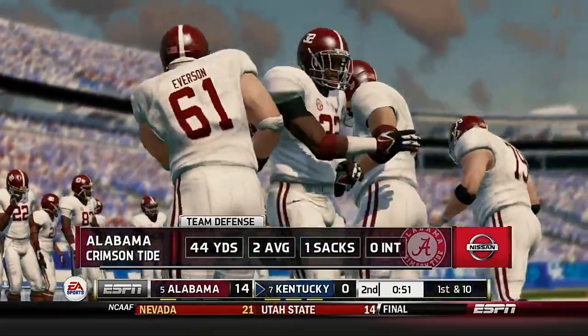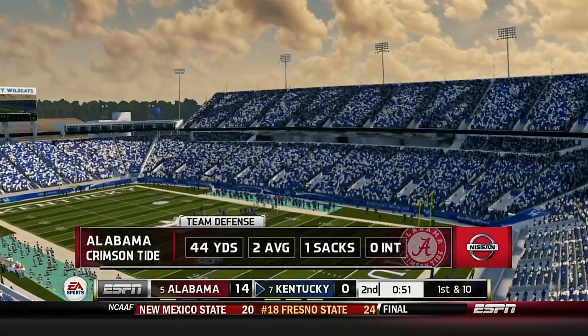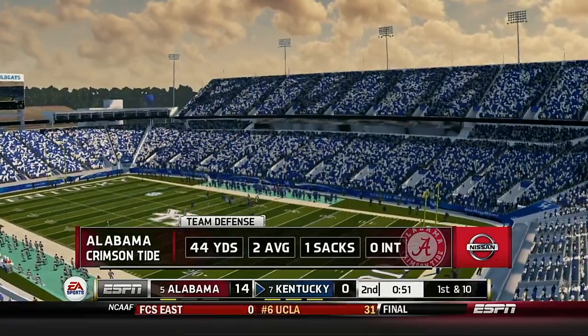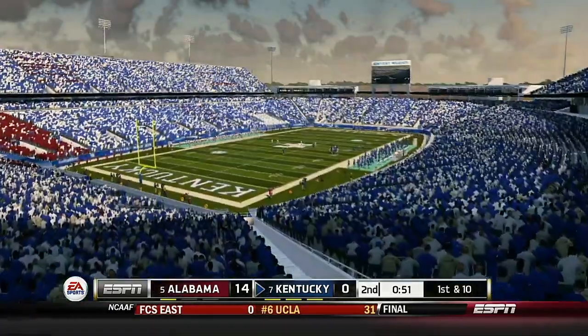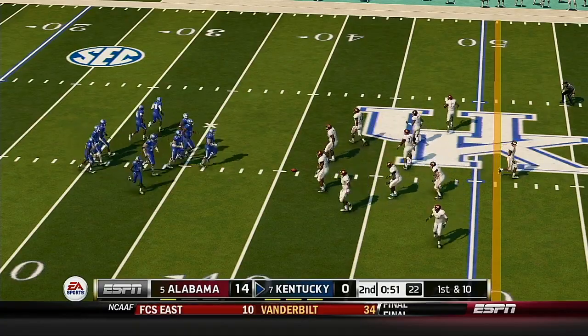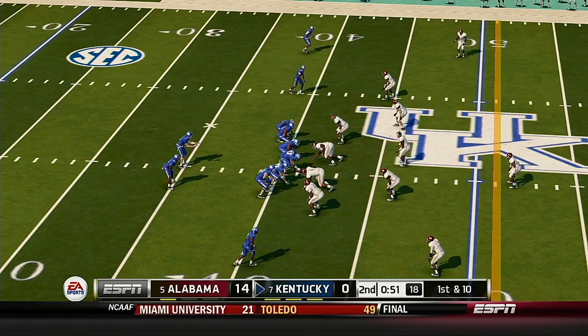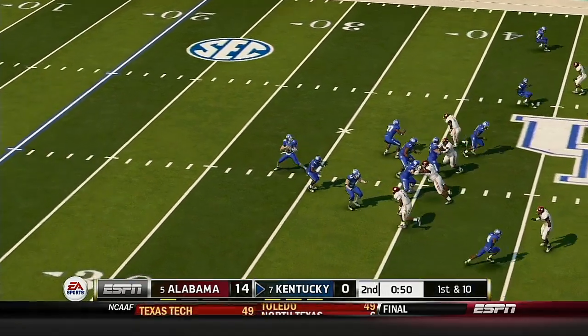This defense has everything. They kind of have that blue-collar, workman-like approach, but they also have a blend of tremendous speed to go along with that work ethic. And the better they play, they seem to feed off of it, and it continues throughout the whole ballgame. You know they'd like to do something a little more than they did on their last drive when they had to put the ball away.